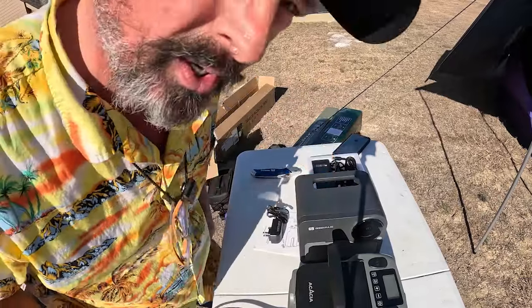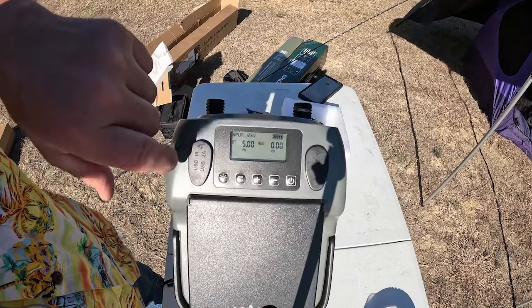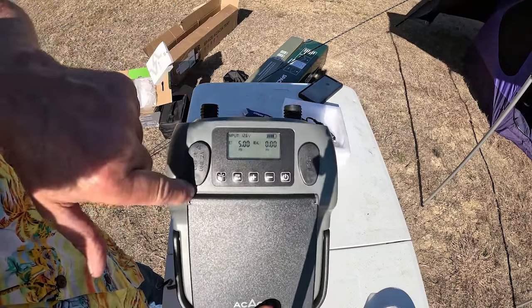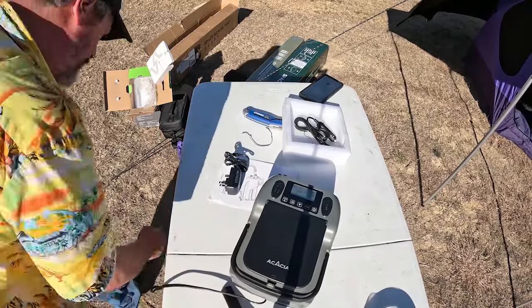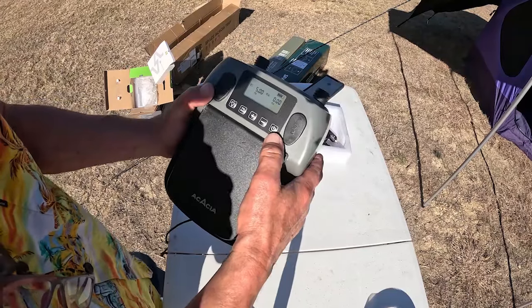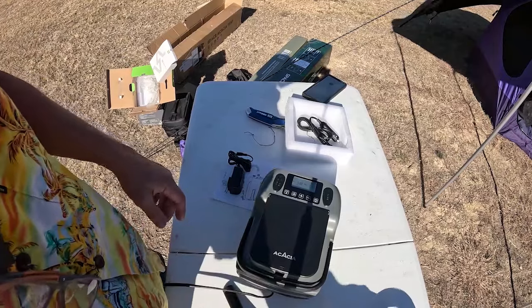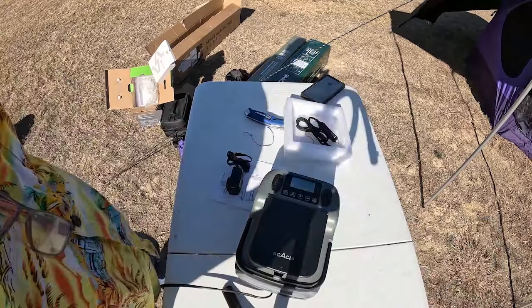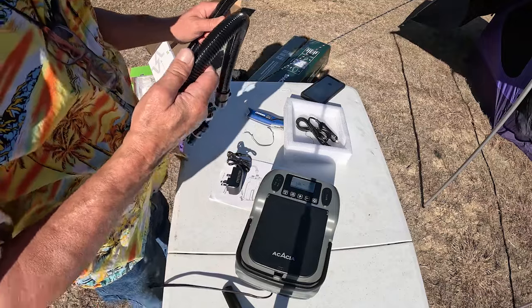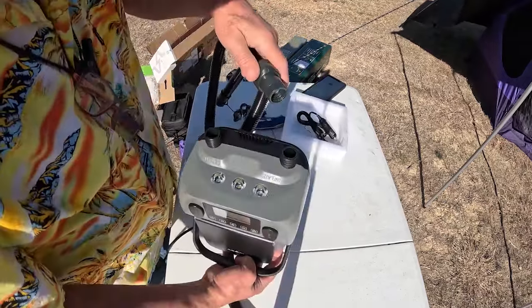We are at 20%, so I gotta go charge some batteries. I'll be back. It shows that the battery is almost completely charged. I could have just run this without plugging it in. Let's see. So that's a very nice setup.